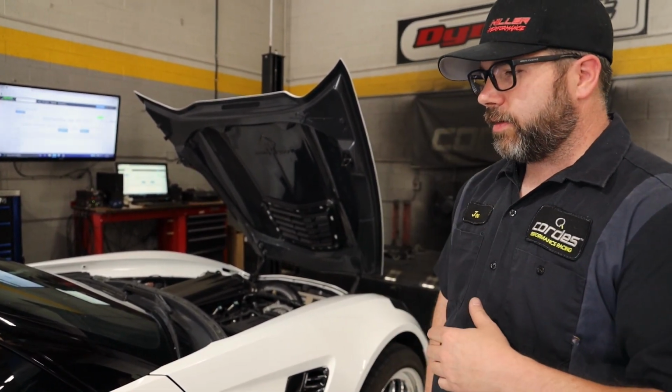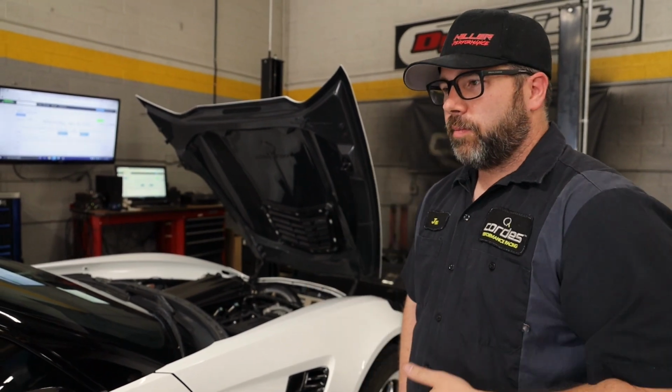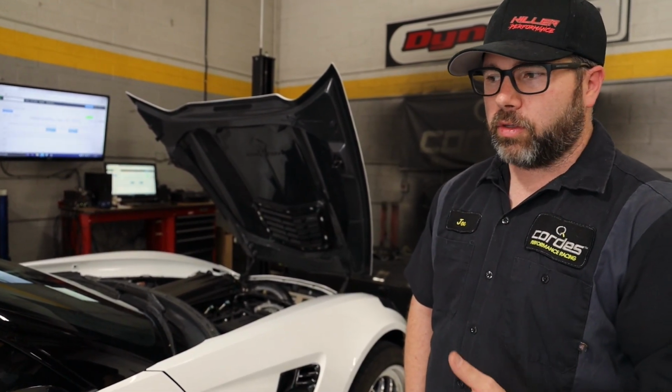We developed our headers on it, we just don't make them anymore, but for the C7s, we developed our heads and cam package on this car. We were the first to try the ECS kit with a Novi 2200R. There were a lot of firsts on this car, and it just kept evolving and progressing, and we learned a lot on this vehicle.